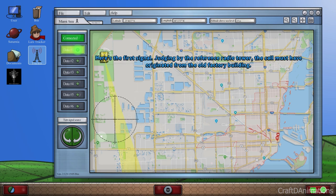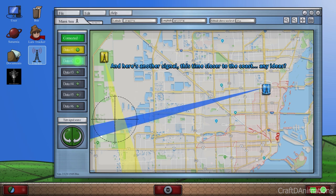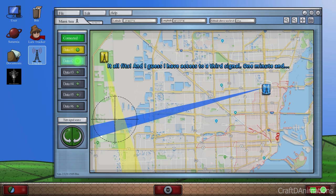Here's the first signal. Judging by the reference radio tower, the call must have originated from the old factory building. Mama did mention she had called Radwed, now that I think about it. And here's another signal, this time closer to the coast. Any ideas? Probably the harbor office contacting Radwed after accepting his bribe. Maybe to clarify a few details about that night. It all fits. And I guess I have access to a third signal.